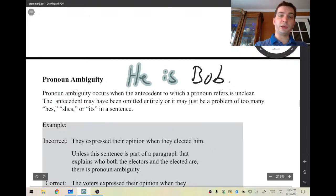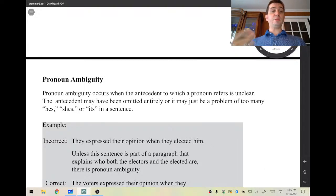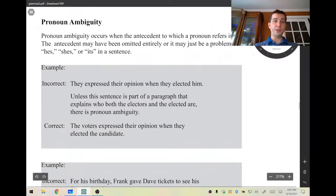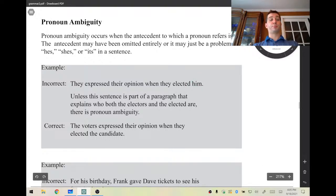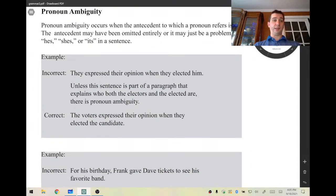So watch out for pronoun ambiguity on the SAT. It may just be the case of having too many he's or she's in your sentence. It may be hard to clearly see what's going on in your sentence just because we have multiple people with the same gender. So here's a sentence that says they expressed their opinion when they elected him. Well, on the SAT, you may read a sentence like this, and you may never be able to figure out who he is, right? That would be a problem. If we can never figure out who this elected official is, we can never figure out an antecedent, that's a problem in English. We must always know who the antecedent is somewhere. It must be somewhere within that passage or paper or essay or whatever. If you can't figure out who the antecedent is, you have a problem, because that's a basic rule in English.